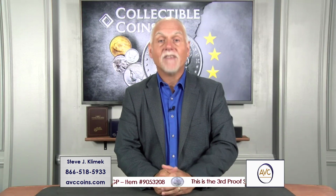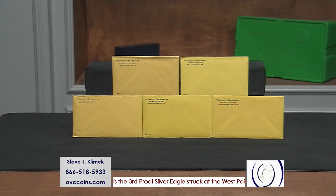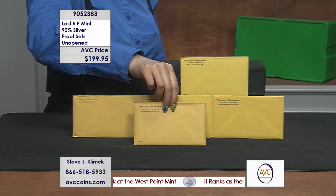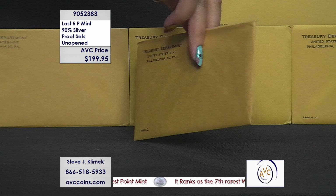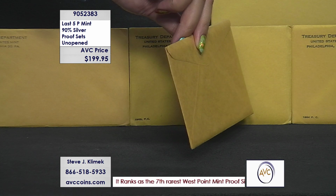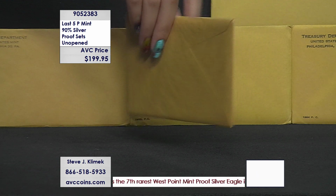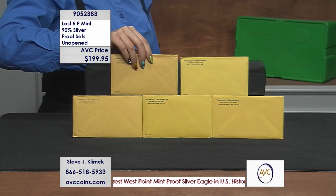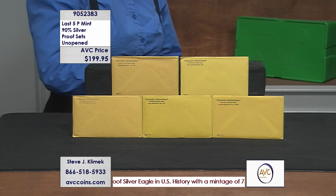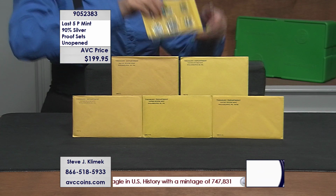Well, tonight, I have some unopened Philadelphia sets, those old poly packs, vanilla envelopes. Wow, huh? Take a look at this one. We have the last 5 Philadelphia proof sets available here tonight. Unopened. These have been stored by special collectors for the last 50-plus years, and they've never opened the envelope. We know what's inside of them. They are the proof sets from 64, 63, 62, 61, and 1960. The last 5 years, Philadelphia made a proof set.